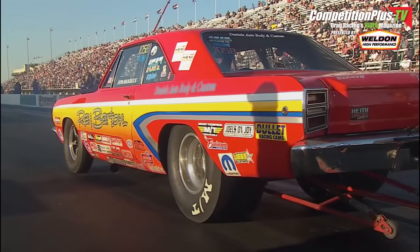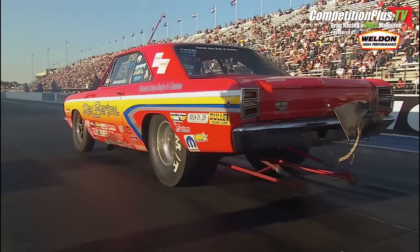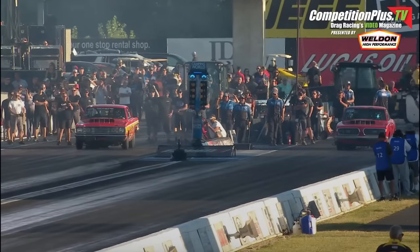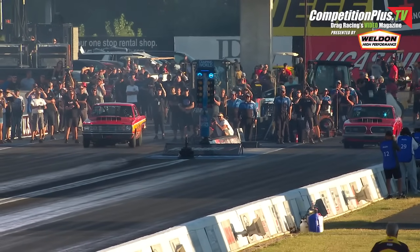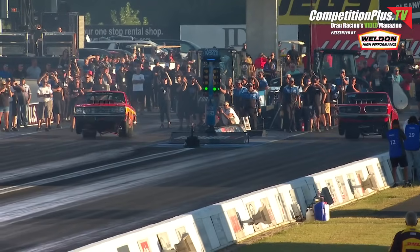Steve Comella, number one qualifier. Jimmy Daniels, number two. A lot of us thought these two would be on a collision course, and here they are. The reaction time is going to play a big part in this race. If they're close, Steve's got the advantage. Yeah, Steve cannot get in his own mental headspace here. Daniels has been dominating him for years at the starting line, but Comella has the faster car.